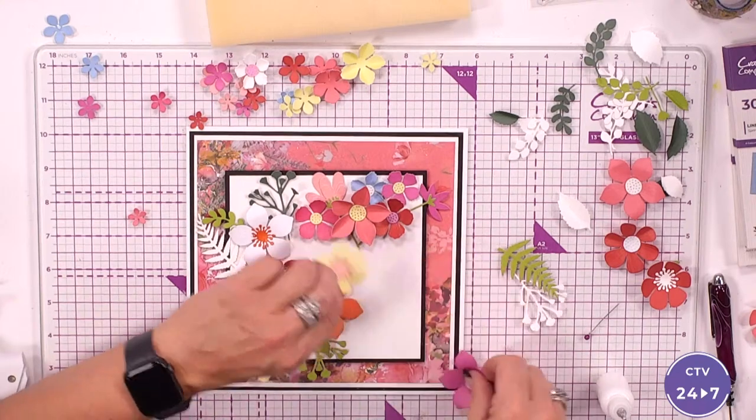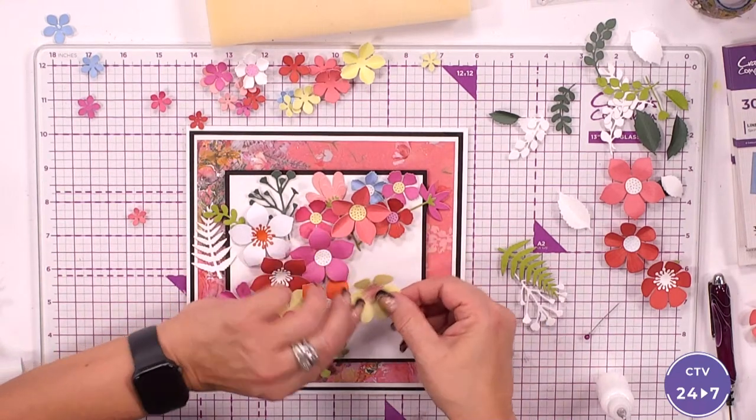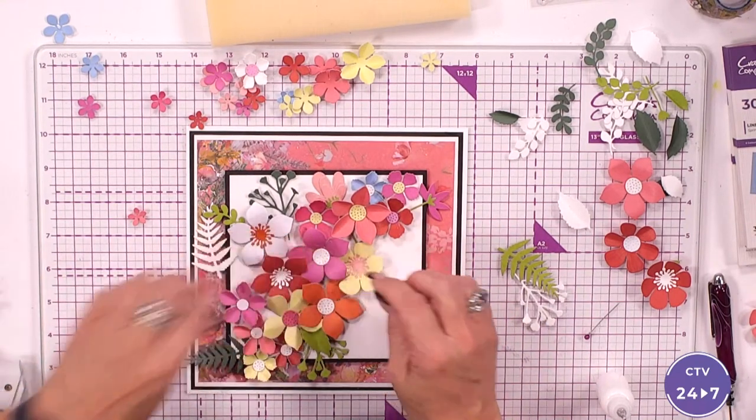Get back. Who are you talking to now? Talking to my flower. I thought you were talking to me. No, talking to my flower. Oh, there we go. There, that's better.